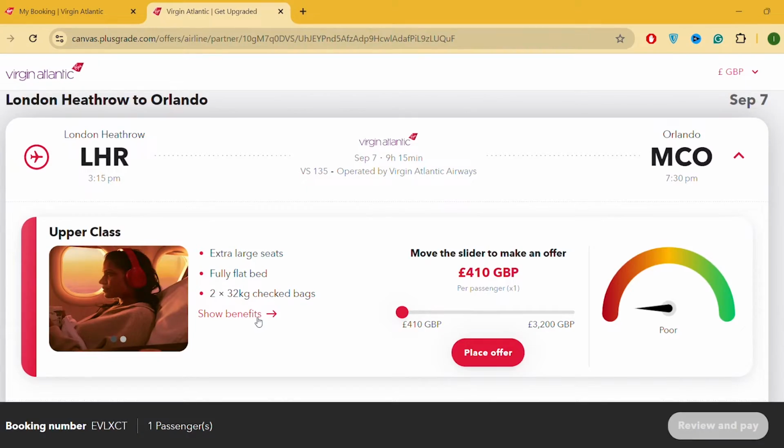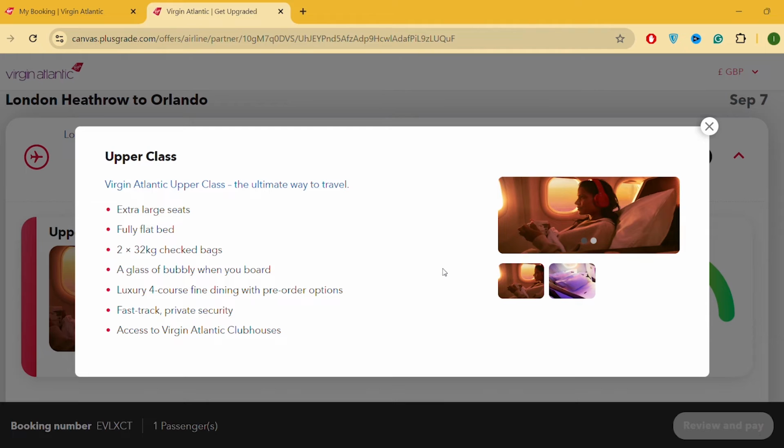This was such an exciting email to receive. I had never flown upper class before, and because I put in the minimum bid, I didn't know if I'd be successful. So to know I was gonna have this incredible experience and all the extra perks that come with it was fantastic. The great thing about upgrading your seat is that you also get the benefits that come with it. So for example, if you go from economy to premium or upper class, you will then get 2 bags that are automatically included. You won't need to pay for extras.